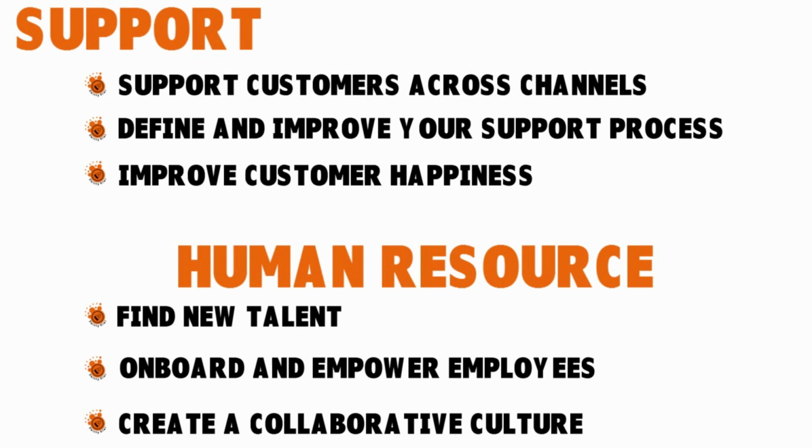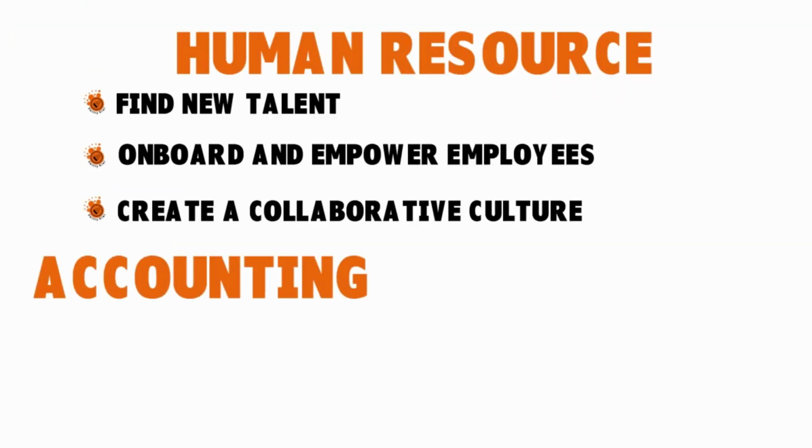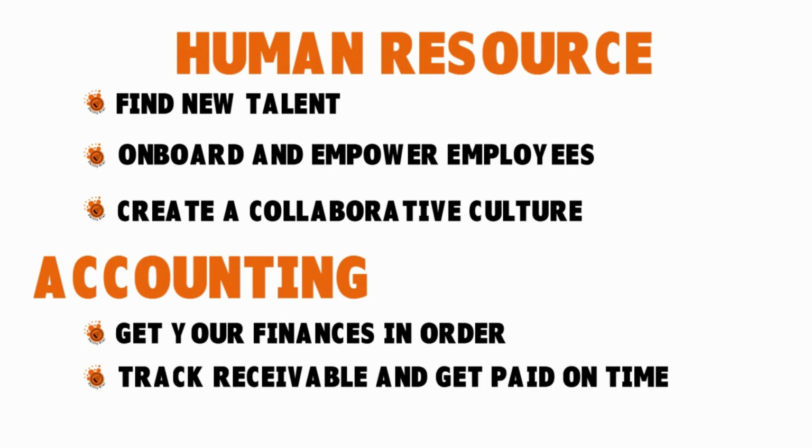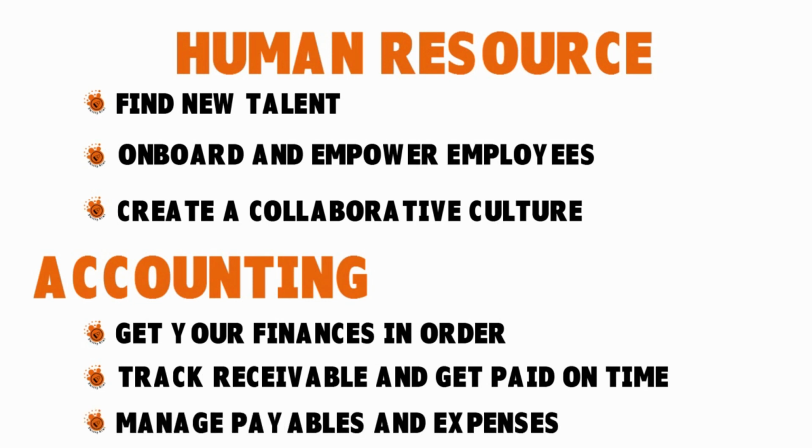Now, the last two functions are accounting and operations. So cloud ERP software is very great at helping you get your finances in order, track receivables, and get paid on time. This is very critical, folks. We want to get some ka-ching and ka-ching and ka-ching in the bank account, right? Also helping you manage payables and expenses. Now, that was for accounting.